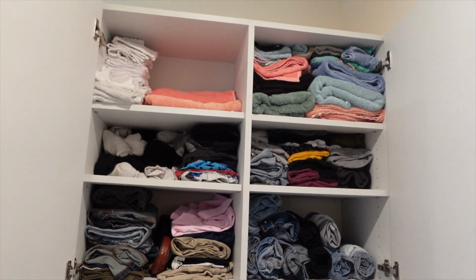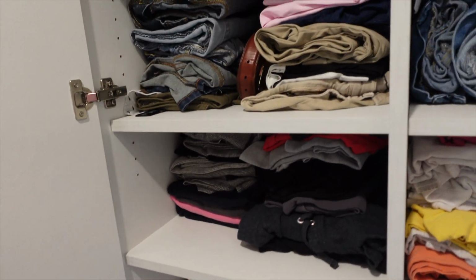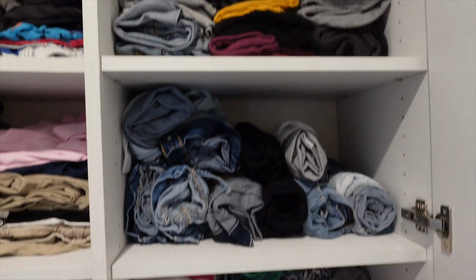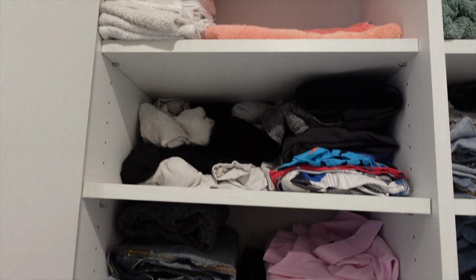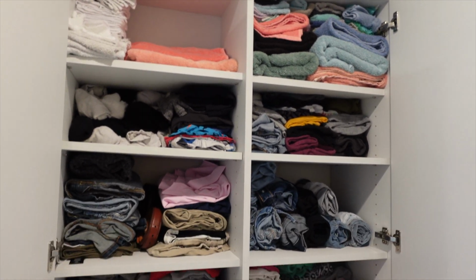This is also temporary, but it's so much better than what it was. So I love it. It's going to be so much easier for us to be able to get our clothes and just have a more functional space. So yay, happiness done. And we'll be probably doing it again in probably a few more months.